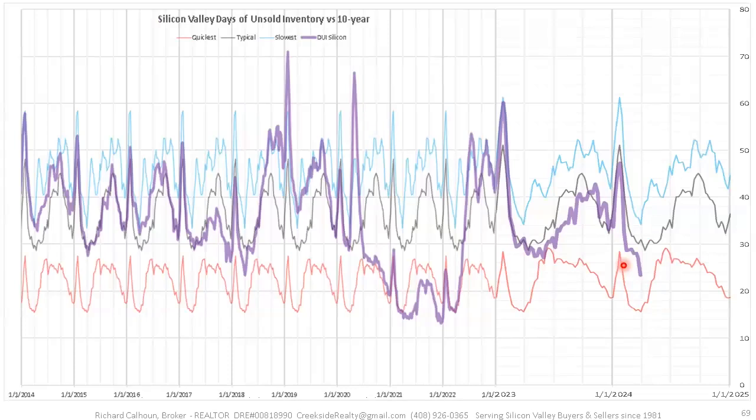Now the key is days on unsold inventory. Where does it go? Well, this week we didn't have new inventory. We had a lot of offers from last week. So your days on unsold inventory decreased, which is an increasing hot marketplace, which is why we went down here. And we're roughly halfway between a typical marketplace and a hot marketplace.